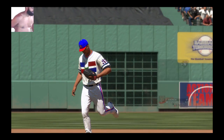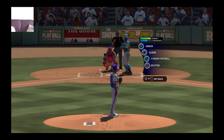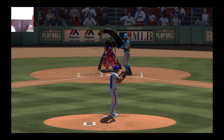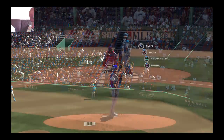Jerry Familia comes on looking for a save here in the bottom of the ninth inning. Here's Andrew McCutchen now. It was a flyout for him in his last trip. Bottom of the ninth, right fielder Andrew McCutchen. Here comes the first pitch. Swinging, a ball hit on the ground. This gets foul. It's 0-1.